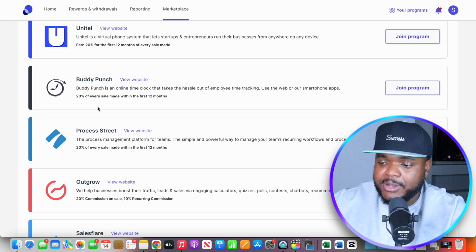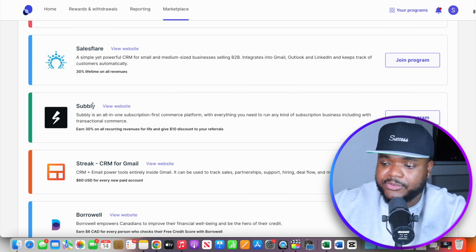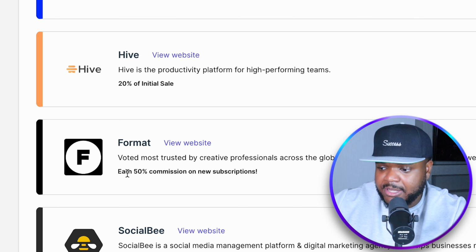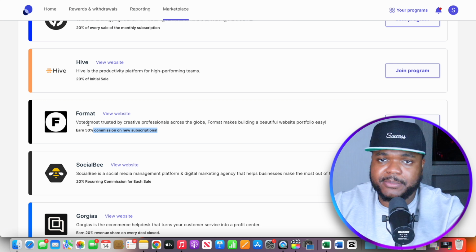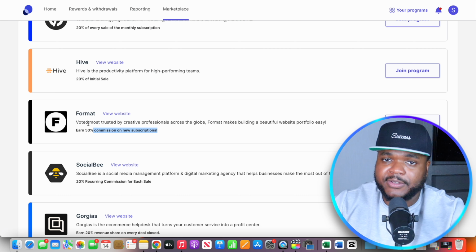And the good thing about softwares is that they tend to pay really decent commissions because, as you can see over here, there's various different softwares that are going to pay out 30% lifetime commissions, even as high as 50% commissions. So this is definitely another website that I would advise you guys to check out if you want to be able to earn a passive source of income when it comes to becoming an affiliate for any one of these different softwares.